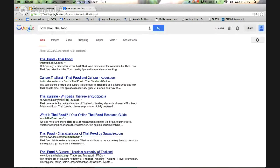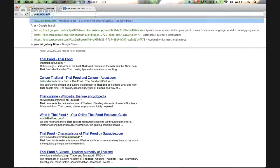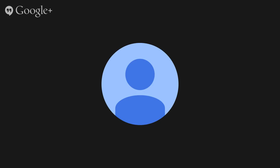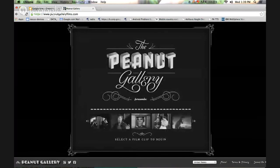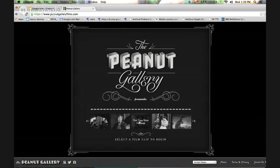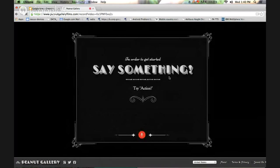And another fun example of other ways that speech can be used by users is you can see here where someone has used our speech APIs, which we make available to access our recognizer, to actually create a fun way to annotate a movie. So here, action.